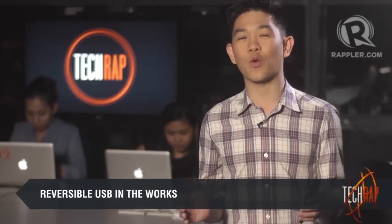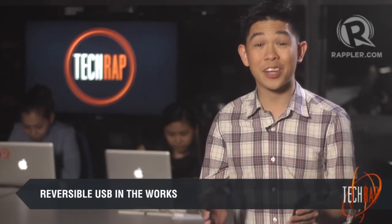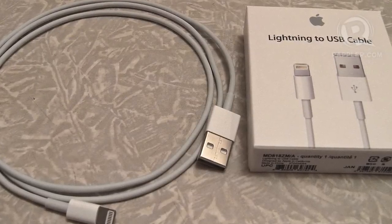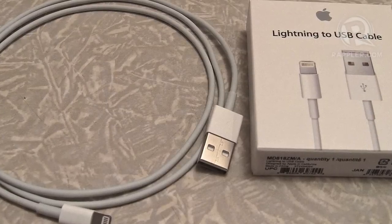Don't you just hate it when you struggle to plug in your USB cables only to realize you have it upside down? Well, fear no more, a new USB standard is being developed called Type-C. This next generation USB cable will be reversible. Just like Apple's Lightning connector found on new iPhones and iPads, the new USB standard will be roughly the size of a micro USB cable.